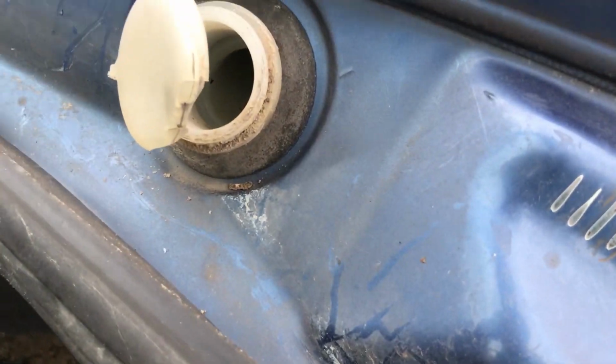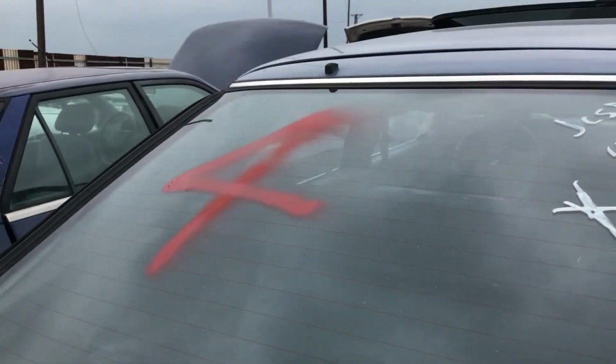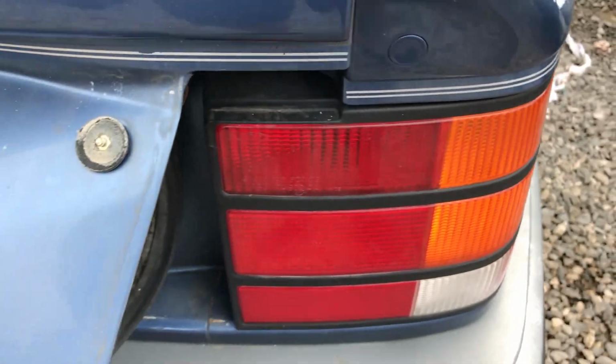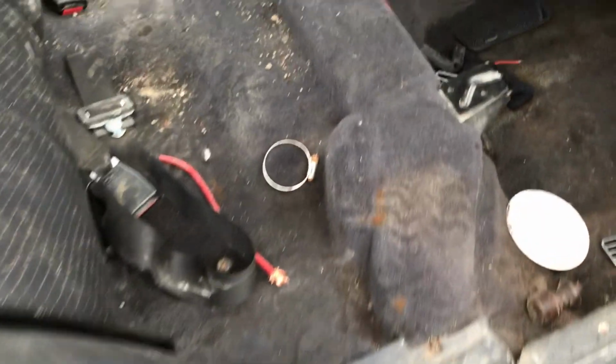I don't know. Is that like washer fluid for the rear, maybe? I guess you got your washer nozzle up there. Maybe. I don't know. Got this little plug right here. Yeah, there's just haphazard speakers and speaker wires all over here.